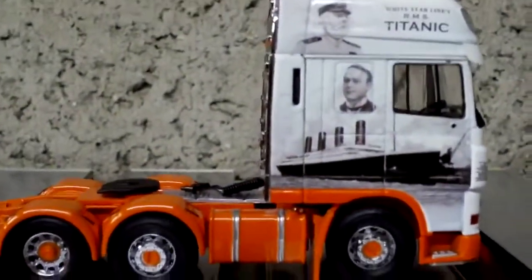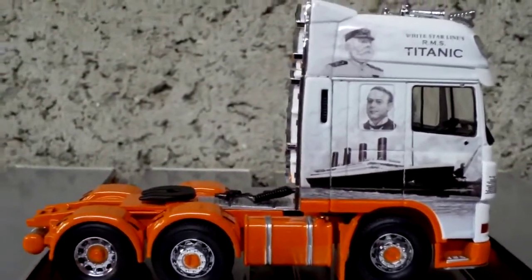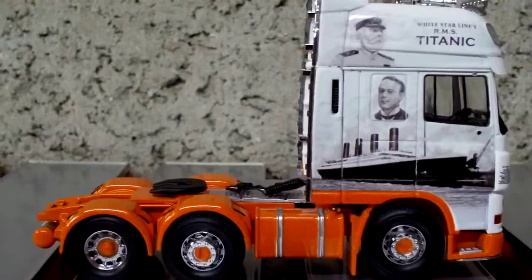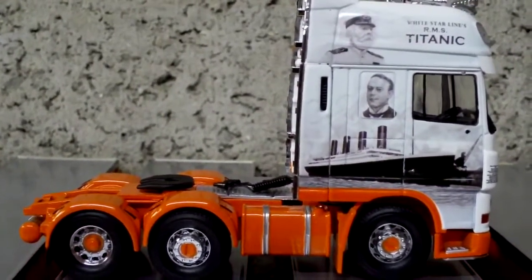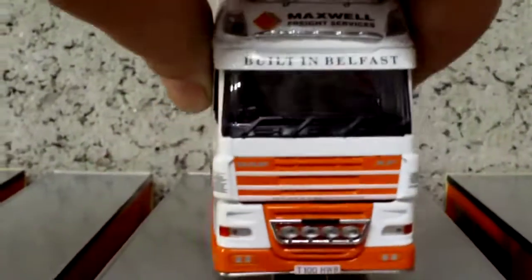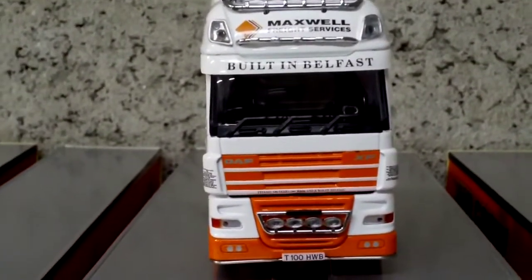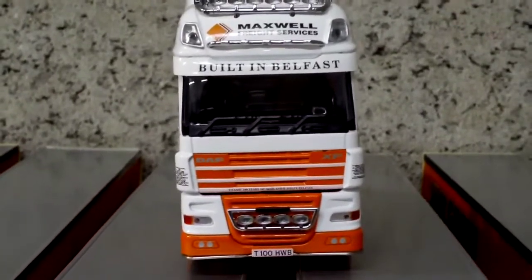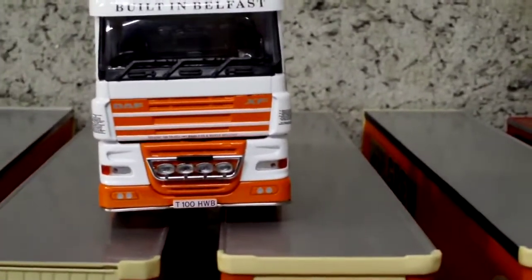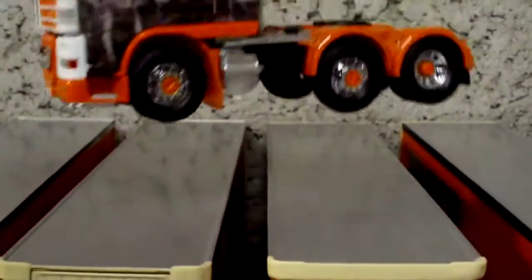Now this lorry is actually running about Northern Ireland, Belfast in particular, with the paint job, and at the truck fest that we had here in Northern Ireland back in August. These trucks are retailing at about £40-45. And for any of our friends across the pond, that's about $65-70 just for this cab unit. And the registration is T100 HWB, T100 Harland Wolff Belfast Titanic 100 years old.